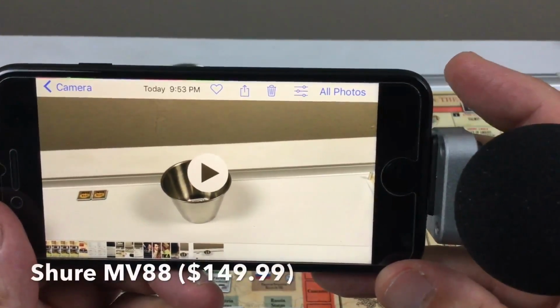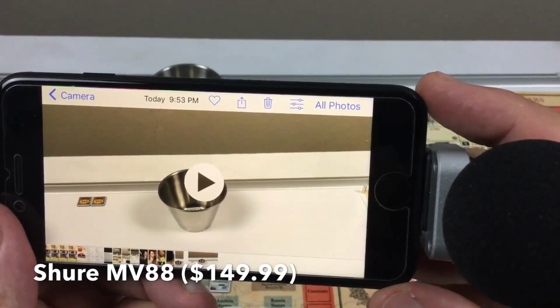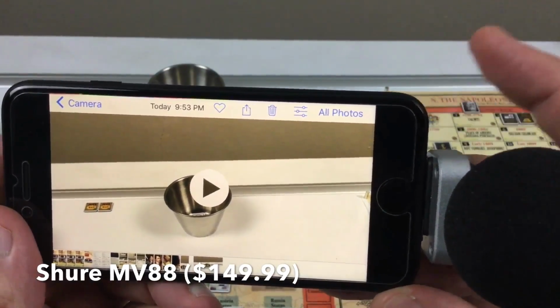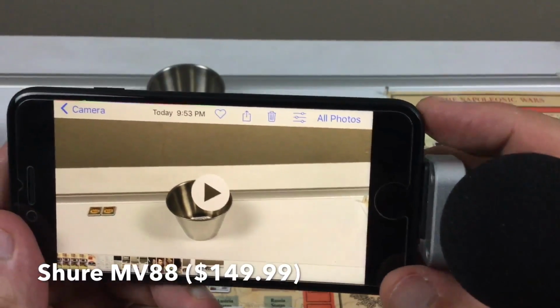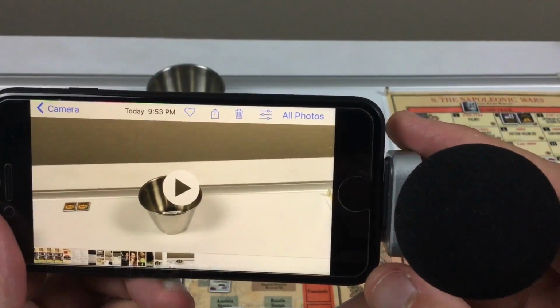Having good quality audio is one of the most important things when filming video. And if you are going to use the iPhone, I highly recommend you get yourself a Shure MV88. You won't be disappointed. Just to give you an idea, I've been overdubbing this video with that microphone.